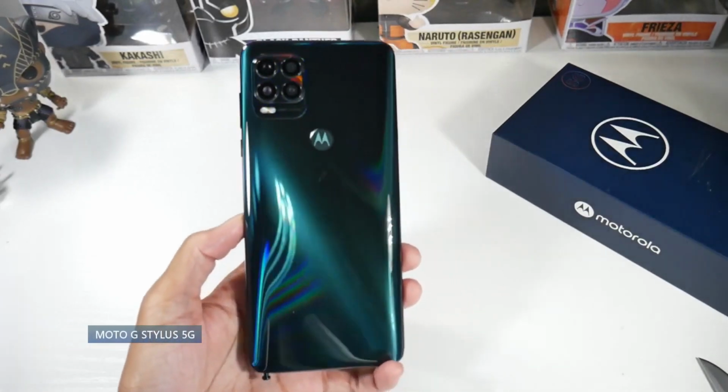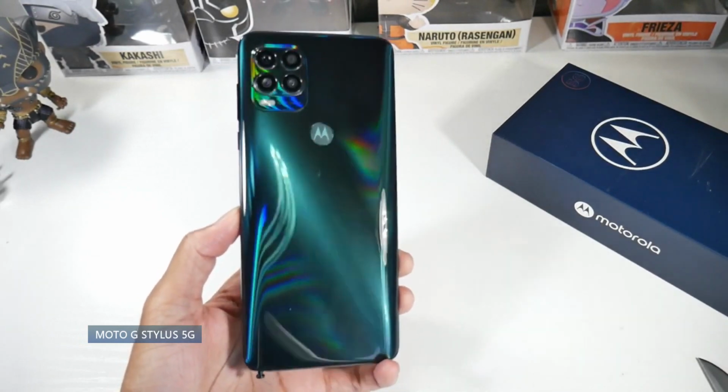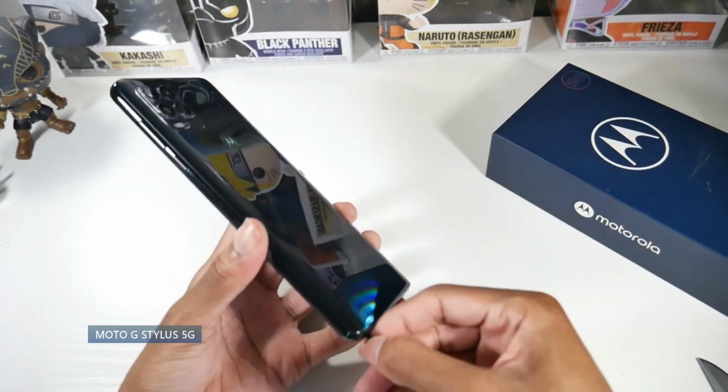What is up, guys? Today we're going to be talking about 5 of my favorite 5G smartphones that you can pick up in that $400 price range. So let's go ahead and get started here.